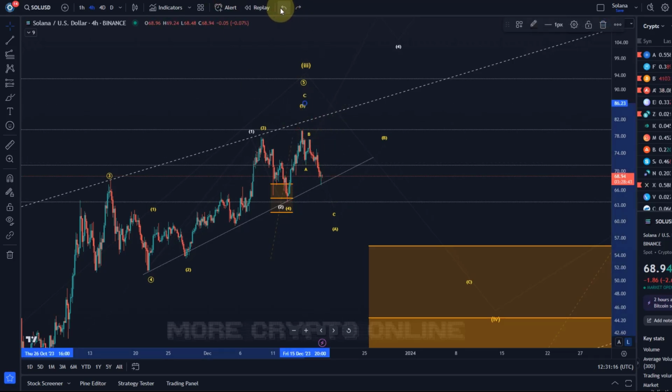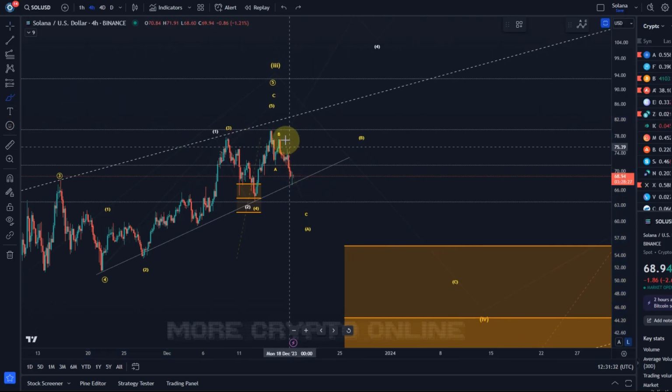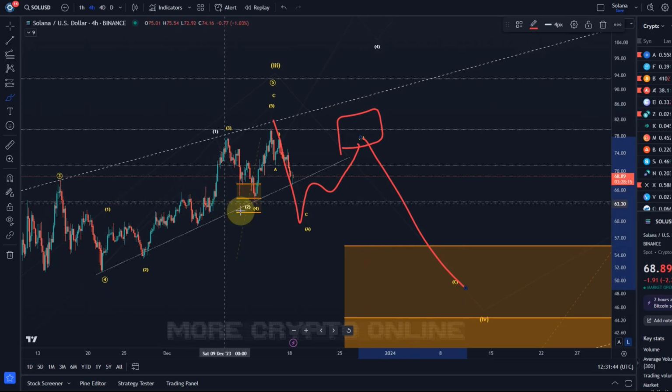We can really only rule that out once we see a break below that $63.50 level. And then we've got this pathway to the downside that we can focus on. I already shared with you in the last video that it might have started this A wave, but I need to see a break below that level first, and we would have A wave. If we then see a corrective pullback or corrective rally, that might even be a short trade area, and then the C wave down should happen.